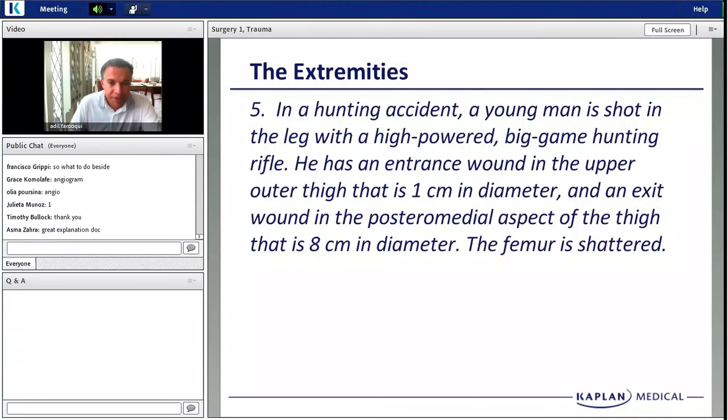In a hunting accident, a young man is shot in the leg with a high-powered big game hunting rifle. He has an entrance wound in the upper outer thigh that is 1 centimeter in diameter and an exit wound in the posterior medial aspect of the thigh that is 8 centimeters in diameter. The femur is shattered. In a hunting rifle, if you have this, it's a cone of injury. The whole cone is destroyed and it's obviously a major injury. You require this patient to go to the OR, repair of the bone, debridement of the muscles and repair of the arteries.